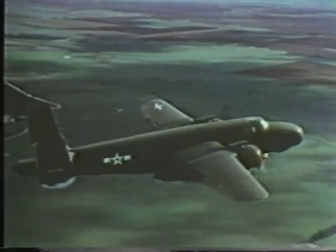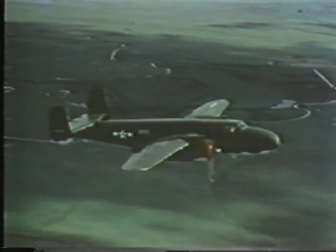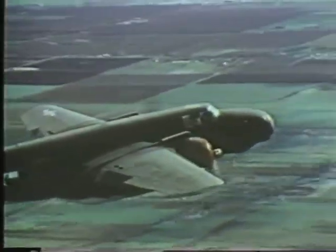Summing it all up, reflecting on the exploits of those common men, many of whom never returned to their families, men who met an uncommon mission with all the skill and courage that was in them, men who climbed into an aircraft and did battle against an angry enemy. No greater tribute can be given than this. The Mitchell B-25, man and machine, accomplished the mission.